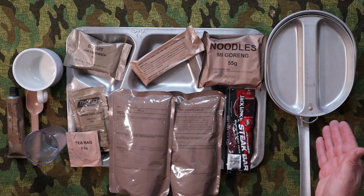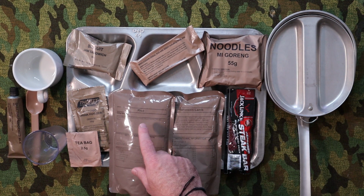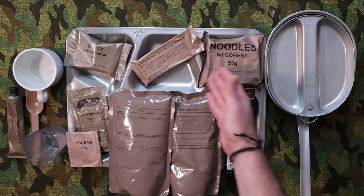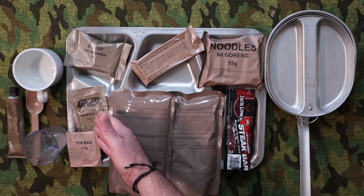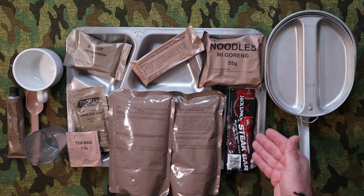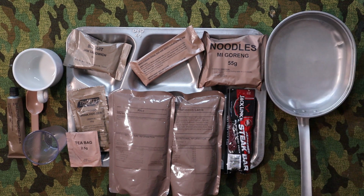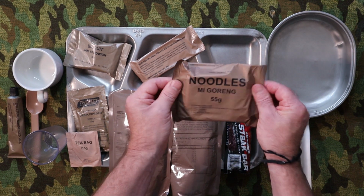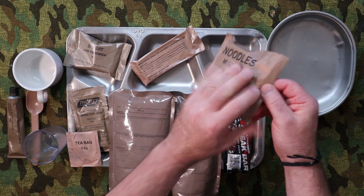Alright guys, this is going to be our lunch today, and we're going to have Moroccan lamb with rice, mi goreng noodles, the whole grain cereal bar, Biscuit Jam Sandwich, the isotonic sports drink orange flavour, and a tea bag, and of course the classic Jack Link's steak bar. So first up, we might get our noodles going. Noodles, mi goreng, 55 grams served there.